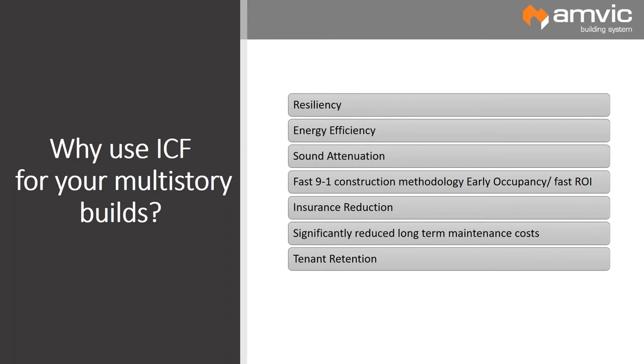Why use ICFs for your multi-story build? I put resiliency at the top of my list here today, and anyone who knows me knows I have a background in green. I used to be an environmental consultant, and that's what I breathe a lot of passion into. Mark my words, this word resiliency will be the next green movement in the United States, if it hasn't already started. I want to come back to that.